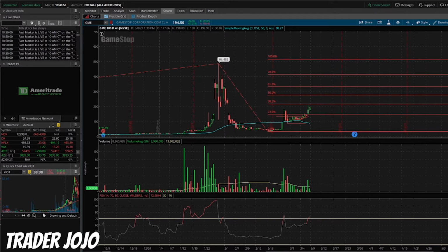But I know what a lot of you are thinking. GameStop $500 or bust. Well, you may notice that the final level on the fib, 100%, is 516. Do I think GameStop will get there? 50-50. Do I think GameStop's got more room to go? Most definitely. So for all you people who thought I was short GameStop, nope. I am now a GameStop bull. All right.